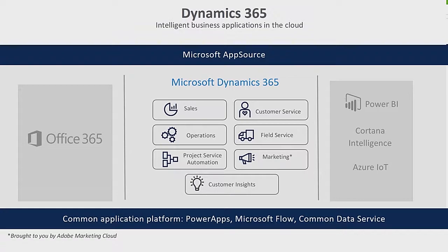Again, talk a long time around that. They have a common productivity platform with Office 365, and most importantly, a common analytics platform.